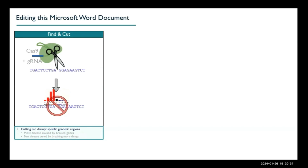But as you might be aware, most diseases are caused by broken genes. And so there aren't a lot of examples where breaking more things can be curative, but there are a couple. And those really are low-hanging fruits that I'll get more into.